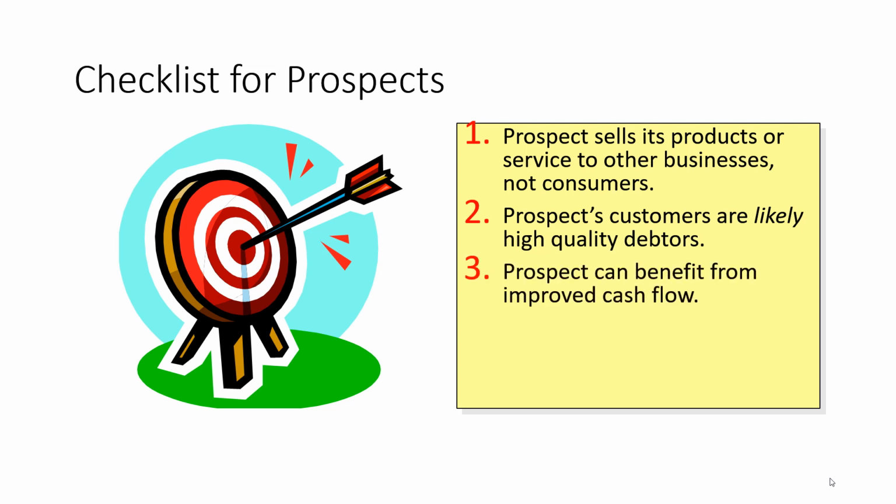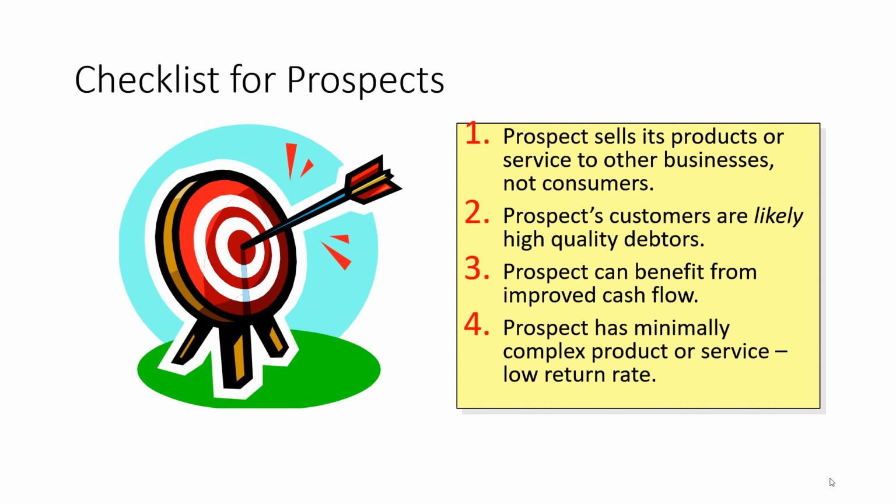Good invoice factoring prospects are ones that can benefit from having improved working capital or improved cash flow. Lastly, the less complex the product or service that our prospect is providing, the easier it is to factor. Complex products like custom software or construction progress billings are more difficult for invoice factoring.